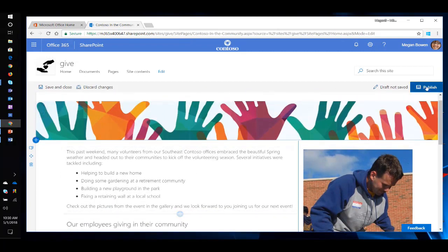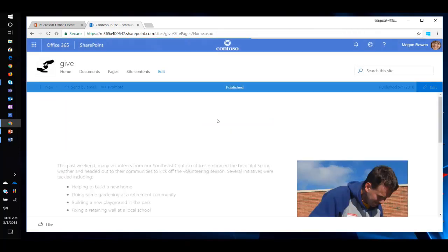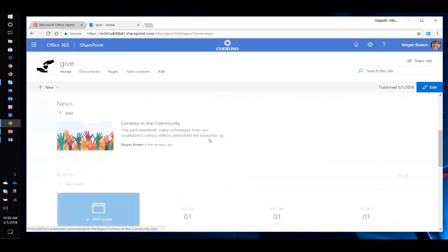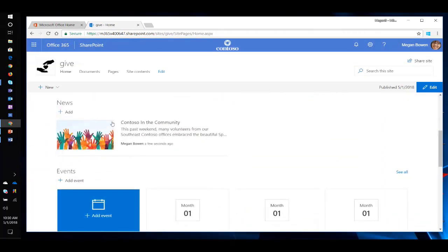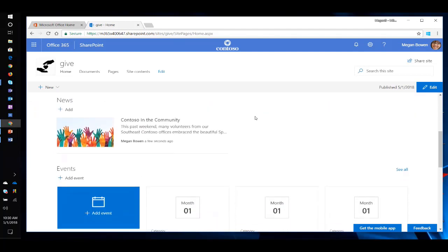And when I'm done, I can now publish this page and make this news article available right on the home page of our site, right? As I build new news articles, that news carousel will continue to flow and build out in a way that people can stay on track with the latest news.